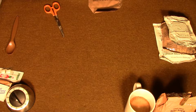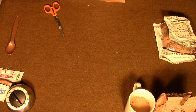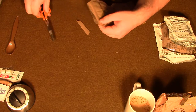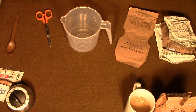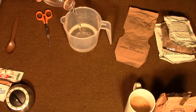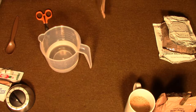The next thing I prepared was my beloved grape beverage base powder. I decided that I mixed the water within the pouch. Here I'm explaining that I will need 12 ounces of water, which I'm measuring out with my larger measure cup. And I'm also explaining that without the measure cup, there is this black line on the pouch itself.